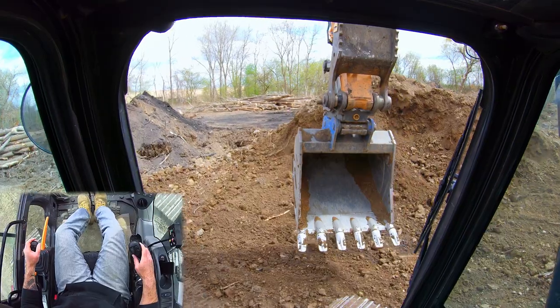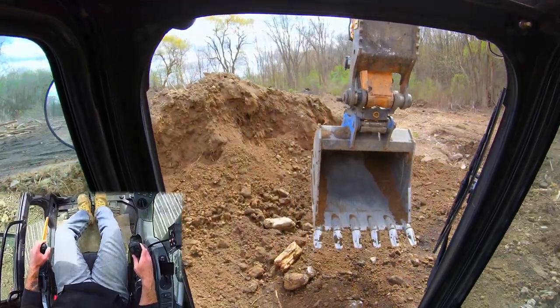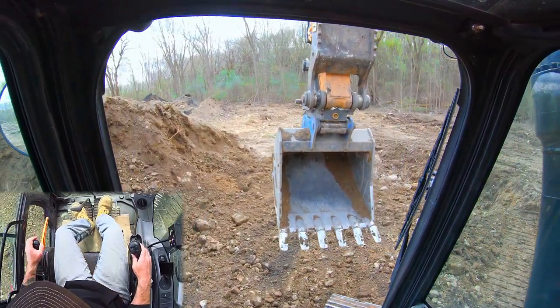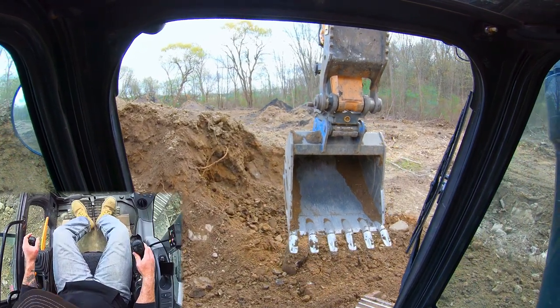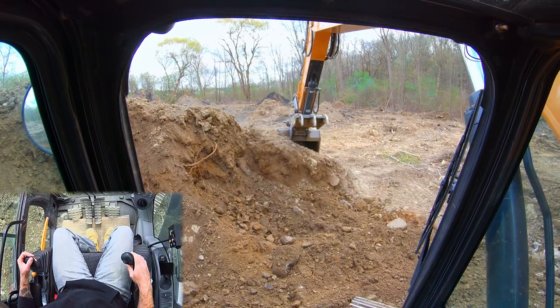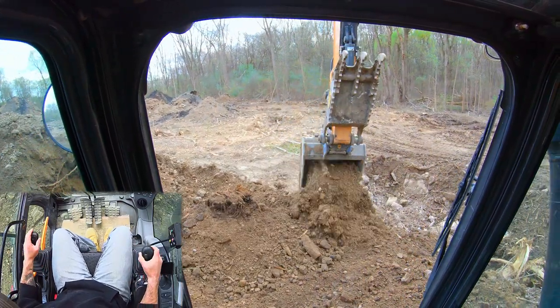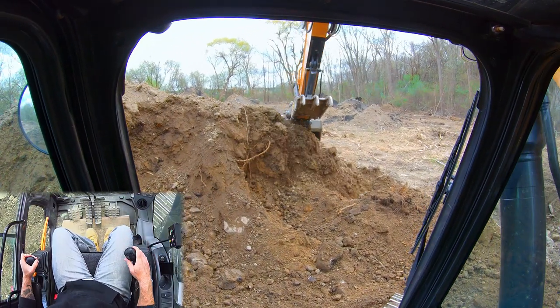Sideways and kind of smooth and brush. It's a whole, like so many guys do, and slam into the pile and just tweak the stick pin. So just be smart, treat your machine well.